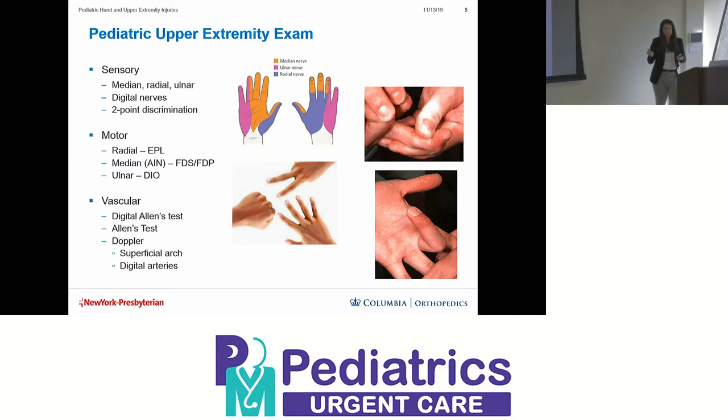You can also try and use a game. So I often will say, let's play rock, paper, scissors, and then say, tell me I did a good job at the end. So obviously your rock is your FDS and your FDP. Your paper is going to be your extensors, your radial nerve, and then your EPL is also your radial nerve. And then scissors is your ulnar nerve.